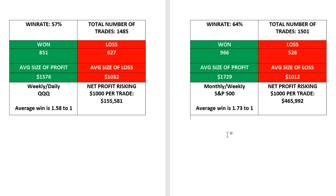But there is a negative. There's a drawback to that. You get fewer trades. You don't have as many setups, and you actually have to take a little bit more risk to your stop. So in other words, if the average stop on a daily trade is like 5%, you're probably going to have to be somewhere around 10 to 12% away from your entry to make these type of numbers. That's not a big deal to me. I would just change the size of my positions based on how much I'm risking. But if you notice what this is showing, the average win is 1.73 to 1, and your win rate is up at 64%. So these are really good numbers.